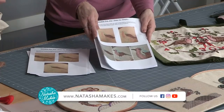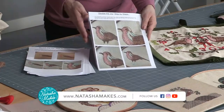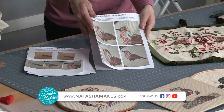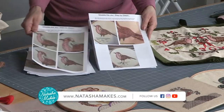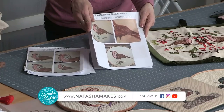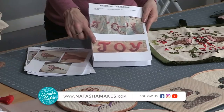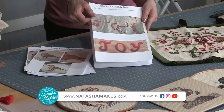They really are. Quite often with kits like this, the thumbnails are quite small, so you get a flavour of it, but you have to do a little bit of guesswork. I've made sure that the images are quite sizable, so you can actually see the stitches themselves and the angle of the stitch.